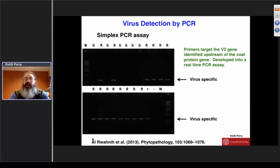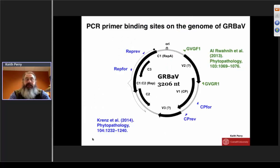That was a multiplex PCR reaction, which we mostly rely on. This is an example of a simplex PCR assay, one of the first developed, where you get a single band. In this case, the primers are targeting the V2 gene of the virus. And this brings together what I just showed you and shows the positions on the genome where the primers bind, the PCR products arising from the primers shown in blue. There are two of them, one for the rep protein, one for the capsid protein, and the second simplex reaction gives you a product corresponding to the V2 gene.